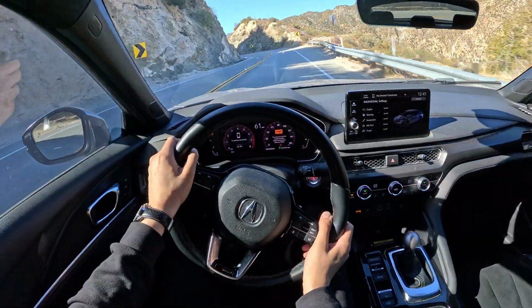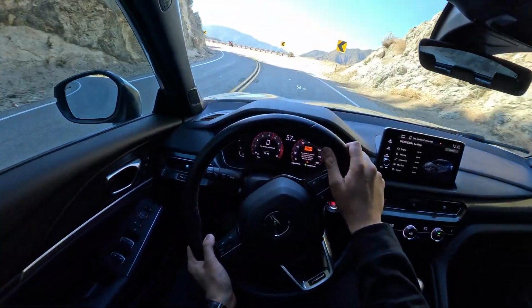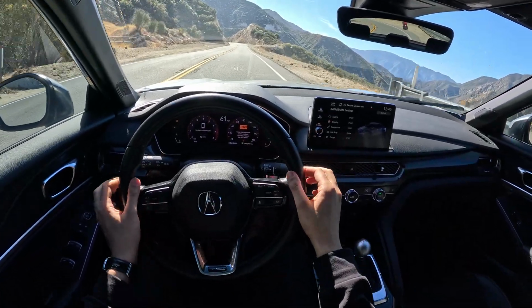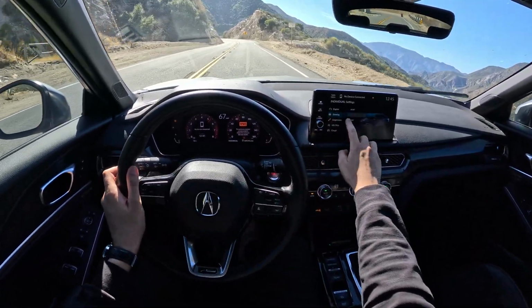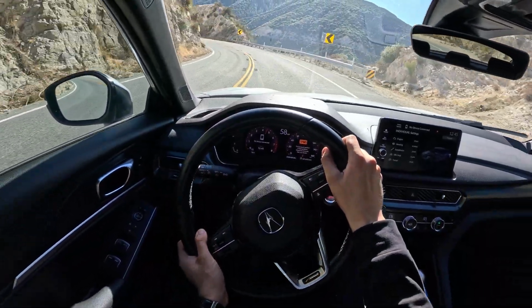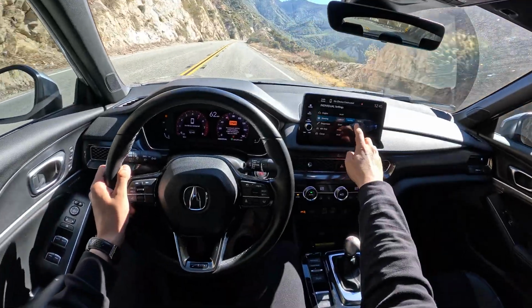The handling though, my God, this thing is planted. You have these lighter inputs. Even in sport mode with the steering, it's still on the lighter side. And you can dial that back. Yeah, instantly gets a little bit lighter. I think for the kind of driving we're doing, I do prefer the sport.